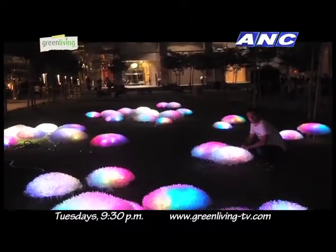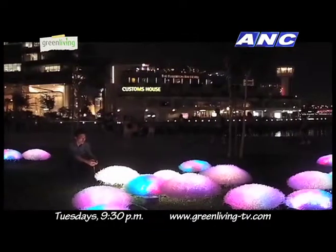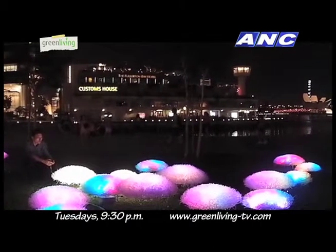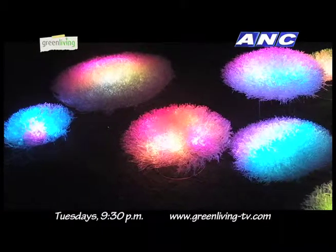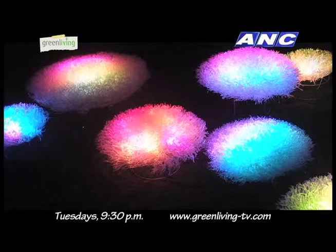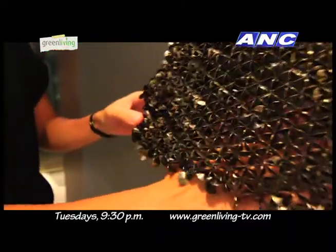We were 30 international artists, so I was representing the Philippines. And my concept was the Coral Garden. Basically, I had 36 sculptures that were lit with LED lights. And all these sculptures were made of recycled cocktail stirrers that I would collect from different bars here in the Philippines, in Manila.